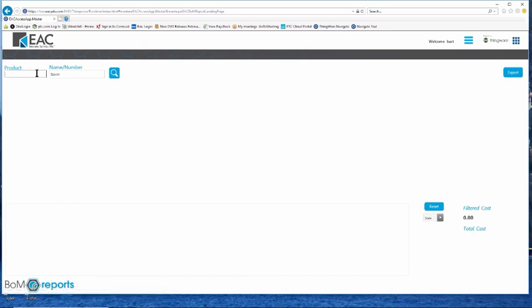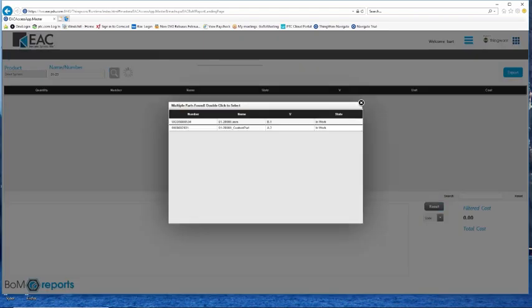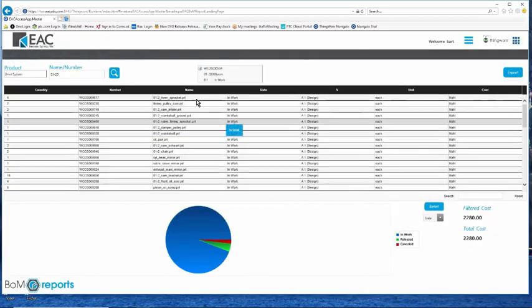So the app is real straightforward. The idea is to give people a customized view of what they're looking for. So I start to type in a product, a particular part number or name or partial. I don't need to use wildcards. It searches through Windchill and brings back the information that is here. I have a choice of a couple different things here. I'm going to just double click on this. What it does is give me a bill of material report of this particular assembly.